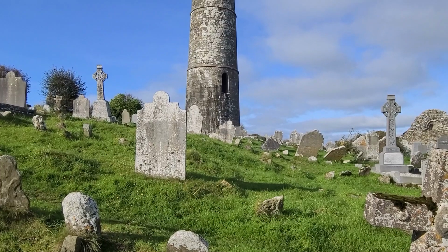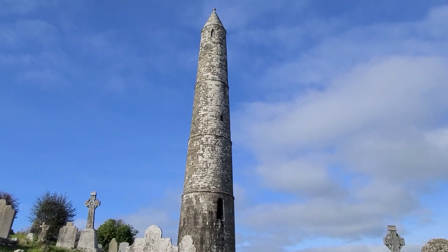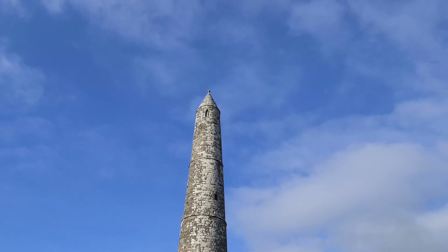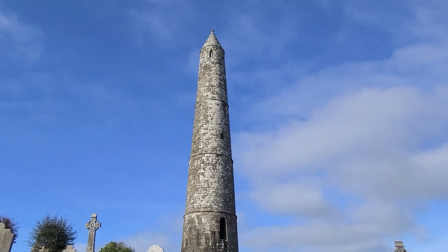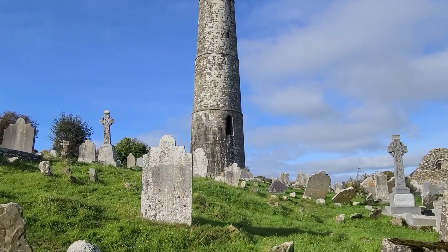So now that we're stood a bit further back from this tower, we still see no way to get into it. But there are some windows. Here's the pointy bit at the top. It's just really weird. Unless there's an underground tower tunnel. Ooh, the plot thickens.